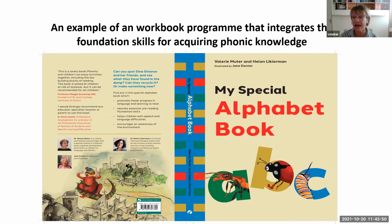So within my special alphabet book, published recently by Jessica Kingsley, we cover oral language, including vocabulary. Through an alphabet story, we teach the children about alphabetic letters. We include lots of phonological awareness training exercises and also linkage activities.